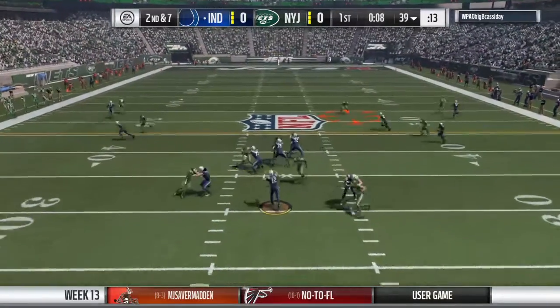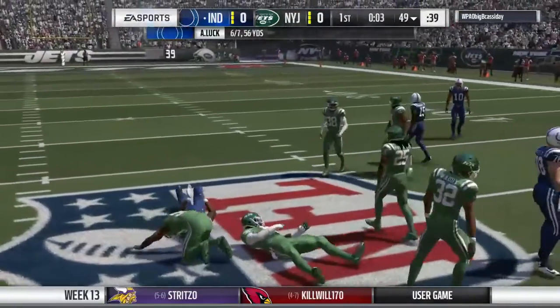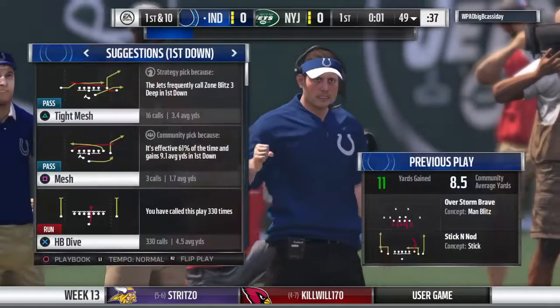To throw on second down is Luck. And Dwayne Allen on the ground. And getting this just shy of midfield, they'll spot it at the 49.